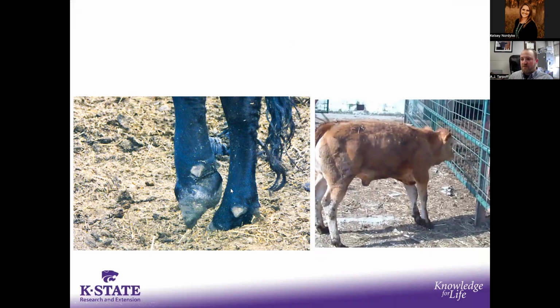We see swelling below the dew claws. We can see it bump over in the front. This whole area, the lower part of the foot, is swollen. It would be very lame. It would be gimping along as it moved.